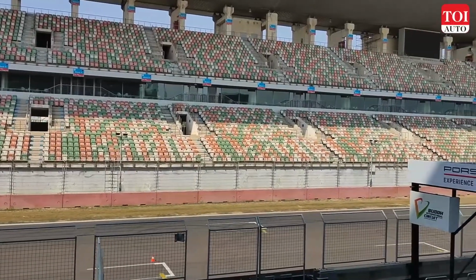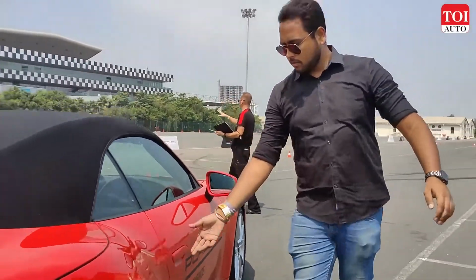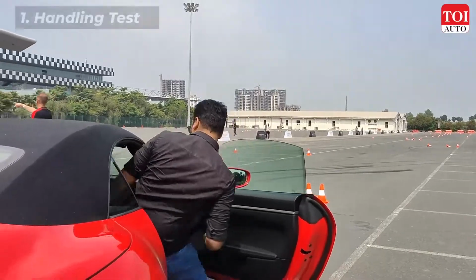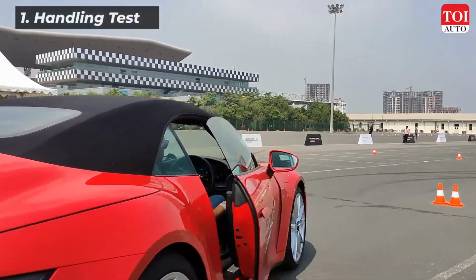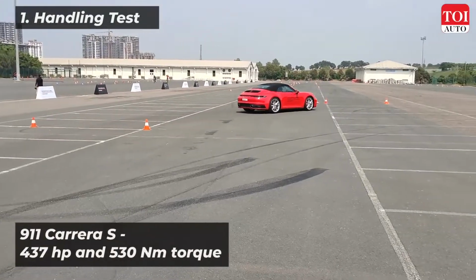Our day began with an address by Porsche brand director Manolito Vujicic and a briefing with our 4 instructors, including lead instructor James Burnett. Before we were let loose on the BIC track, Porsche had 2 exercises planned for us in the parking area. The first one was a handling test in which we drove the 911 Carrera S cabriolet before getting a lap in the almighty GT3 RS.